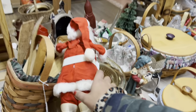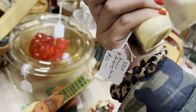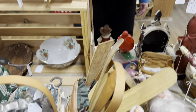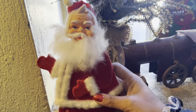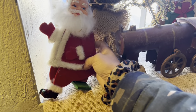Another Santa doll here. How much are you? 22. That's a fair retail price. I like this little one with the present. Oh. Don't see a price tag on that. Oh. Well, I'm going upstairs because there's some action down there, but this doesn't have a price. I guess it's just for display.